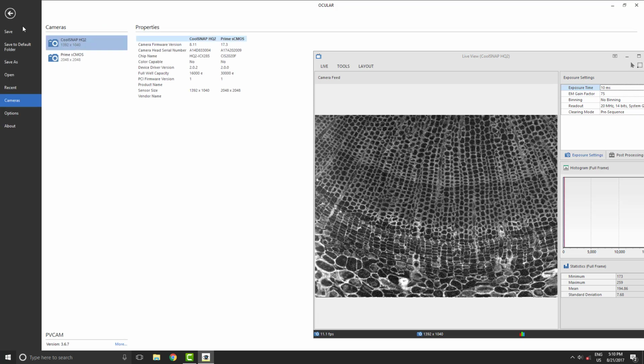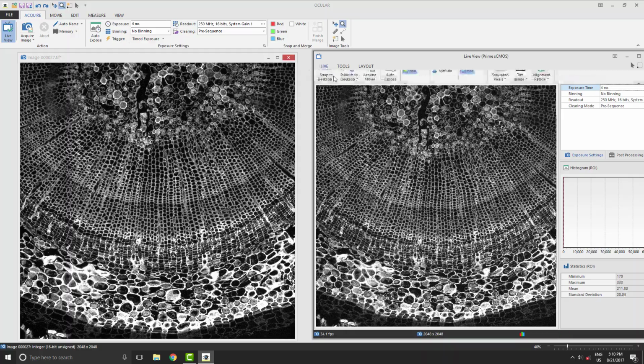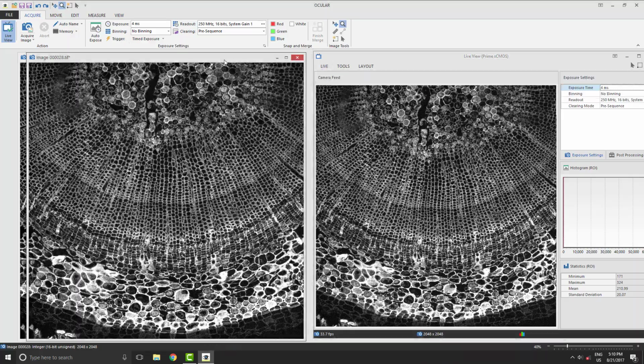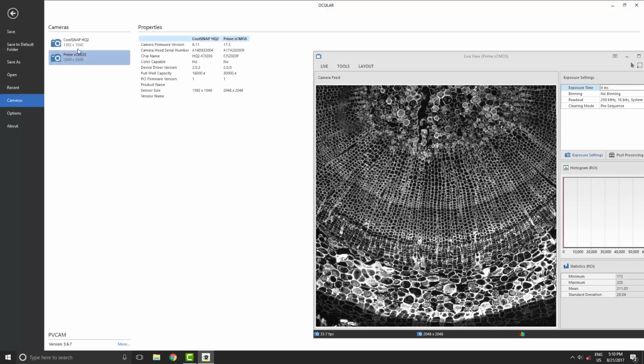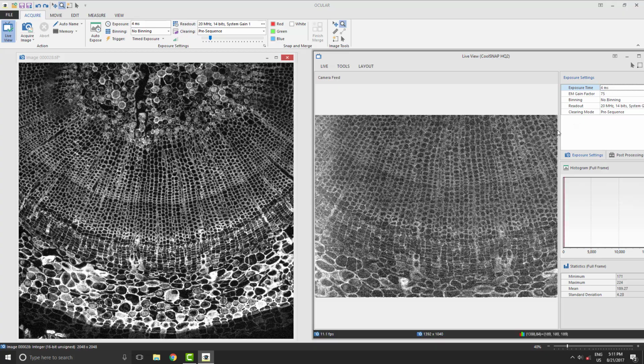If we go back to the Prime and have a look at 4 milliseconds, we still have a very nice image. Again, take a snapshot. Comparing to the CoolSNAP, at 4 milliseconds we're starting to lose our image. We can't really resolve the details nicely anymore over the background noise.